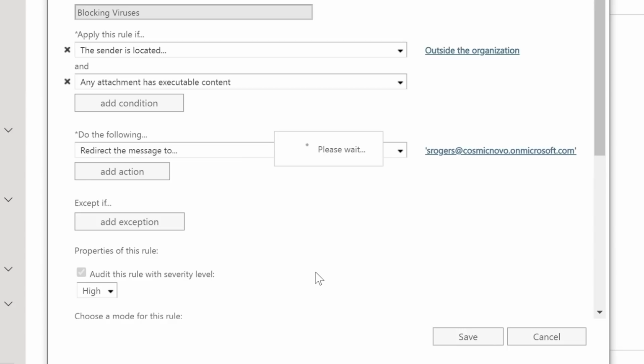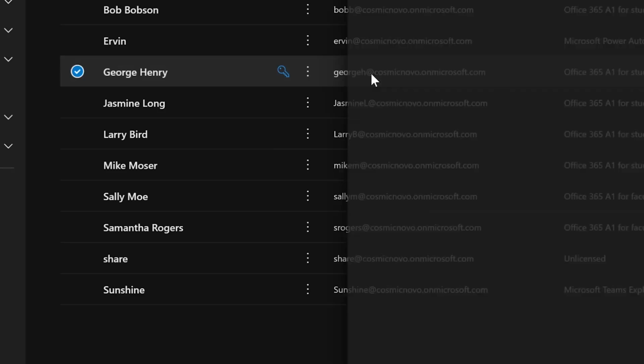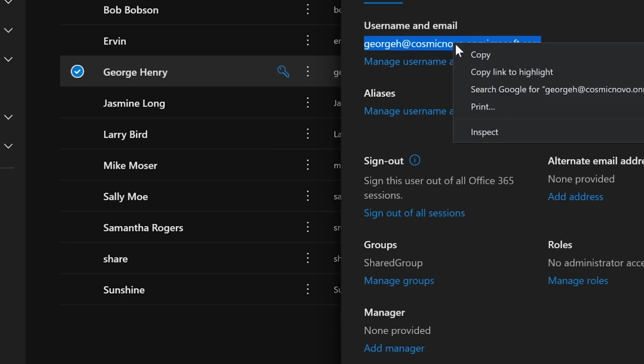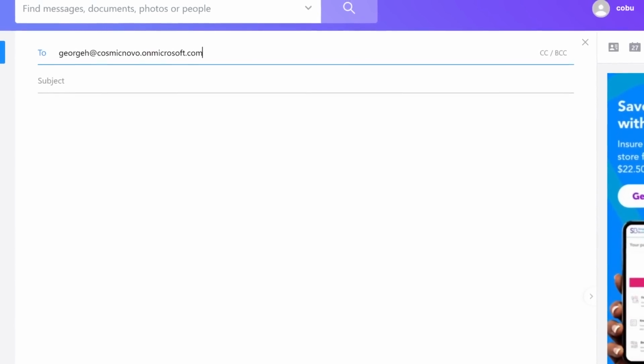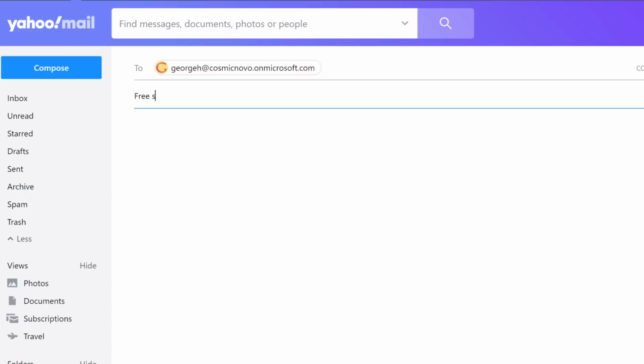What I'm going to do, I'm going to send an email to just a random person in our organization. While that is saving, I'm going to go to our admin center. I'm just going to pick a random person. I'm going to say George Henry. So it's any person inside our organization. We're going to send them an email from outside the organization, and we're going to send them an attachment. Here we are. We're going to send an email to George, and we're going to say free software.